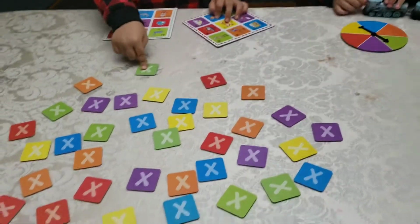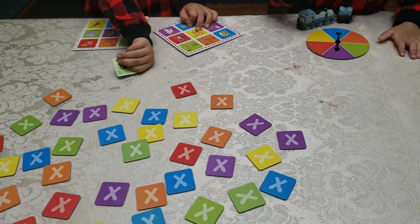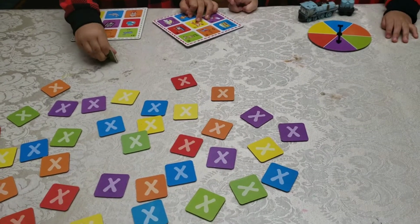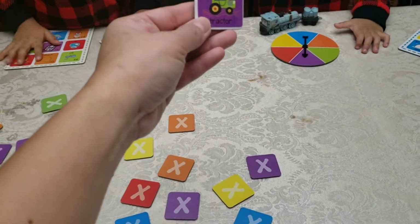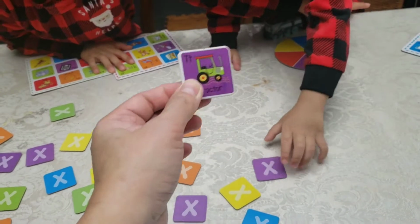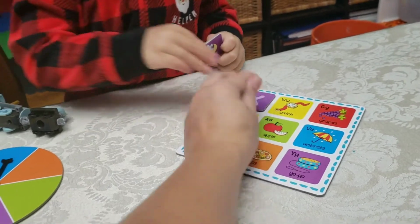So the game goes like this. Each one picks out a card, and then we will spin it. And it's a purple. So Camden can pick out the purple, okay? And he says, T for tractor. Whoever has the tractor on their card puts it on their card face down. Okay?